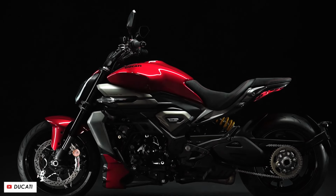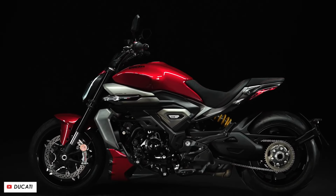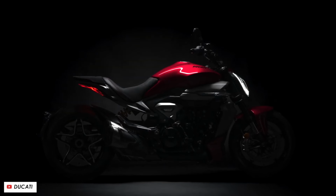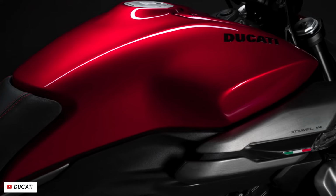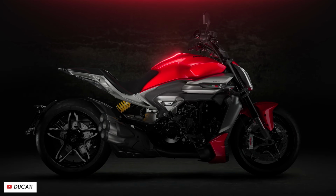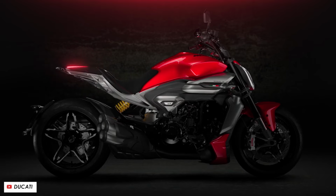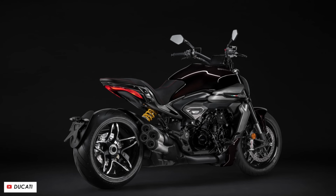But I will say, aside from the spec and how it looks like it'll go, I absolutely love the styling on this one, and I think it's just got a bit more finesse than the standard Diavel V4, which is a bit more aggressive in the styling. They've softened the look of this one a bit with the more rounded headlight, but also the sculpting of the side panels and the tail end just altogether looks a bit more tidy to me.